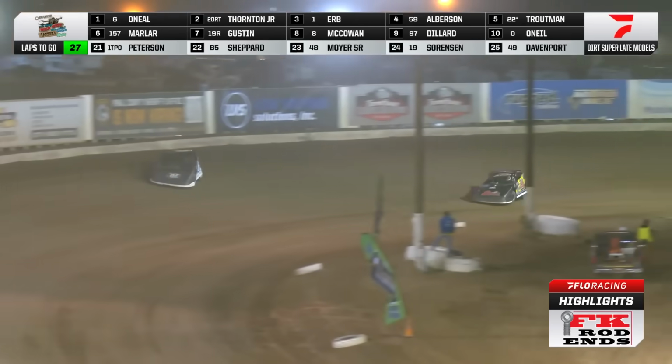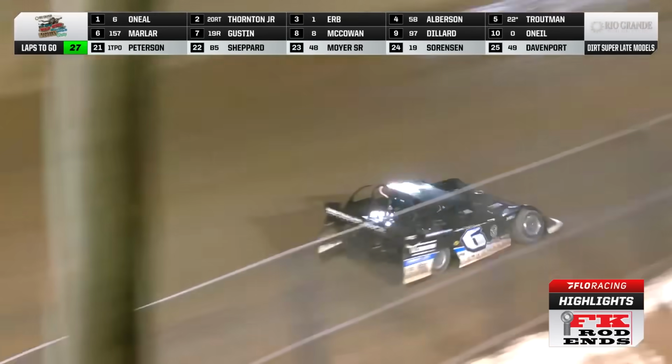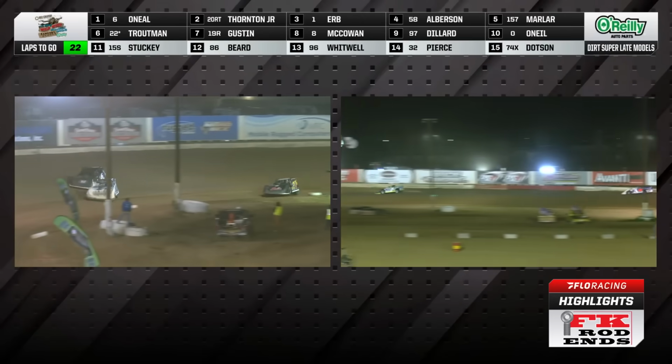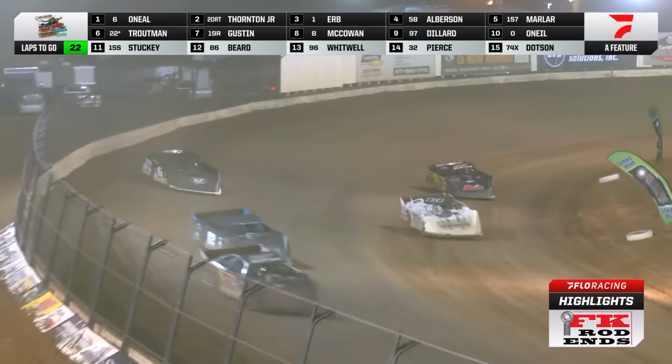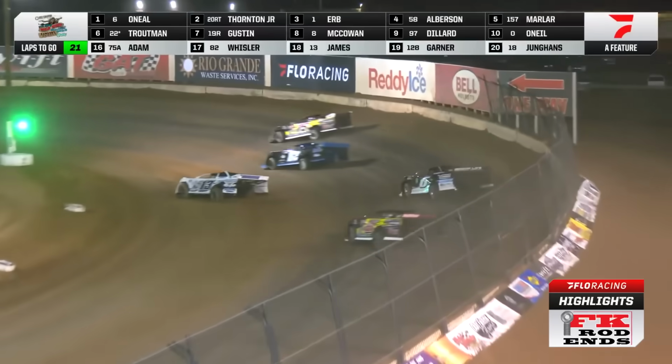And up top, the 6 car, your leader, Hudson O'Neal. But here comes Thornton. That time at the line, the lead still 0.5 of a second. Garrett Alberson runs forward. Mike Marler now rounding out the top 5. Oh, Hudson lets it drift wide. That allows Thornton to close in on him. The lead was 0.6 of a second. That time by 0.2 of a second.